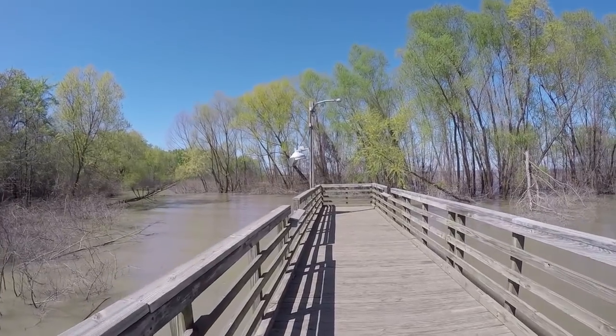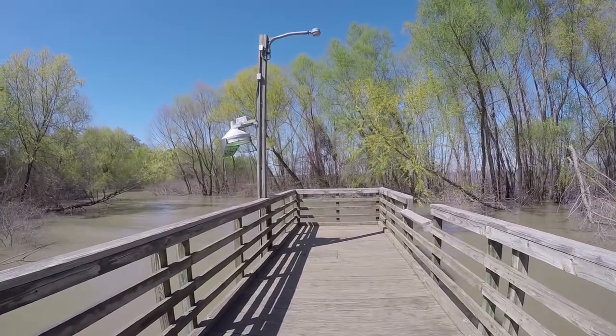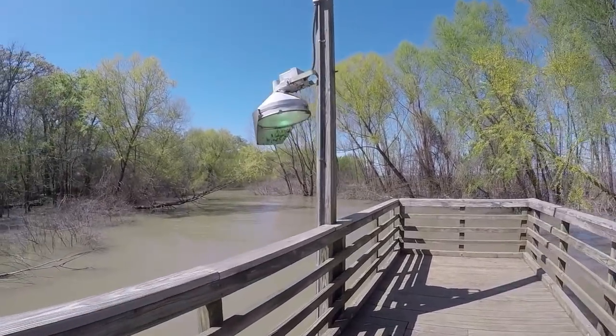I bet this is good crappie fishing. I bet there's some crappie in this water. Got the lights.